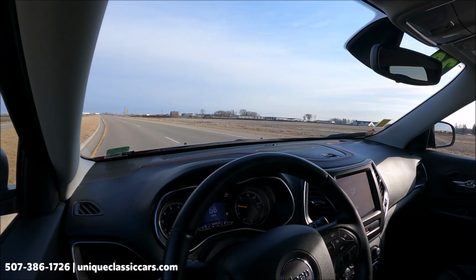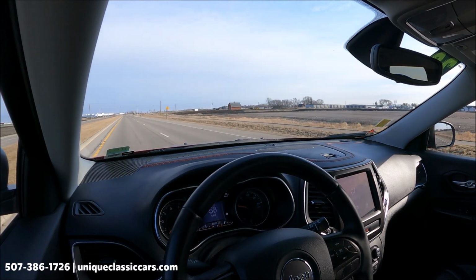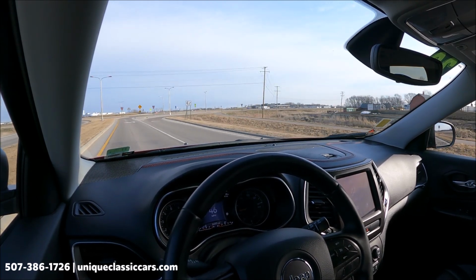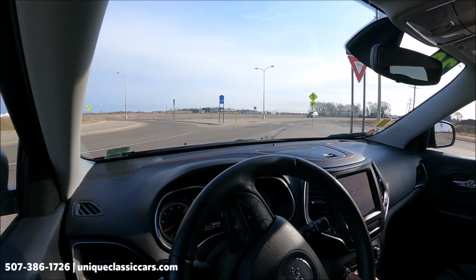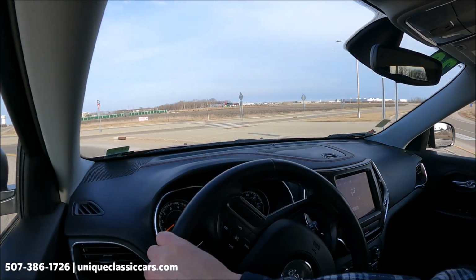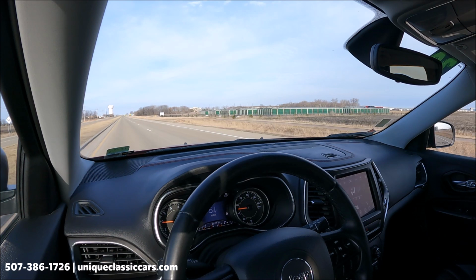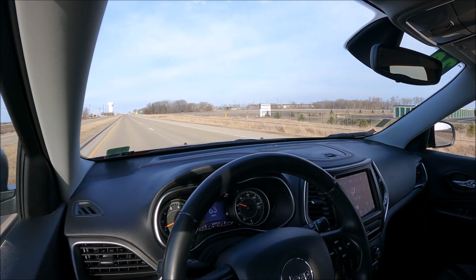It is a beautiful day here in Mankato, Minnesota today, and this Jeep loves the highway. It's a nice, smooth ride. You got all the feature comforts of a modern vehicle. Automatic, of course, makes it easy to drive. Power brakes are working great. Power steering is effortless. Corners nicely. And of course it's going to be all-wheel drive capable. So you can take it anywhere and take the family with you. Really nice. Like new Jeep Cherokee.